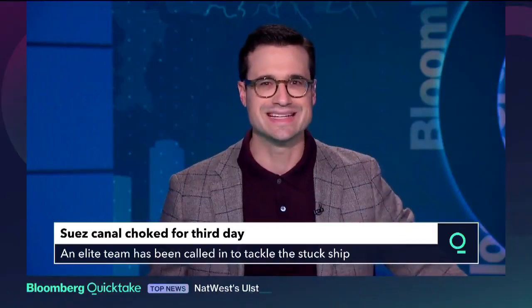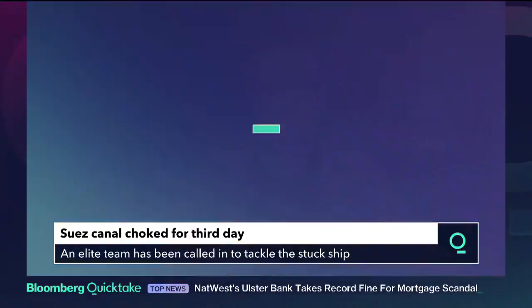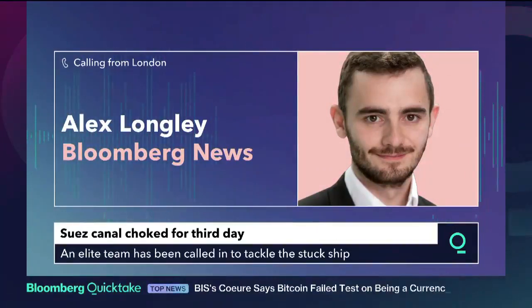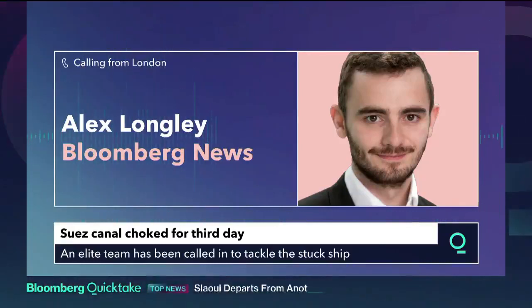What can you tell us about this elite team that's been sent in to help dislodge the ship? Well, these guys are the people you call when it really is a matter of last resort. So Smit, which is a unit of a Dutch company, are basically an international marine salvage operation. They're the kind of legends of saving these stranded ships.